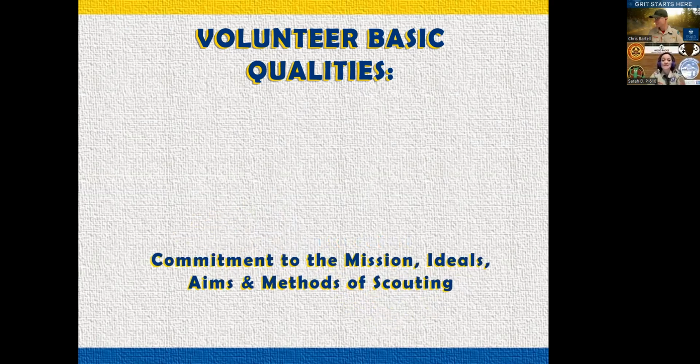Commitment to the mission, ideals, aims, and methods of scouting. So this is really, really awesome. The commitment to the mission of scouting is, let's see, where did I write it down? I don't have it. Okay, well, the mission of scouting is basically that you want the youth to grow up to be responsible, and we're trying to train them to be responsible and encourage them to be, can't think of the word.